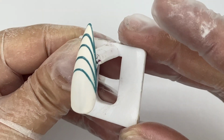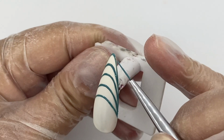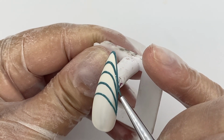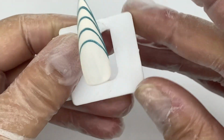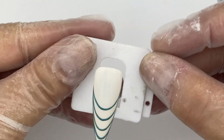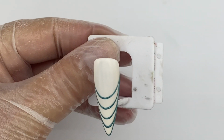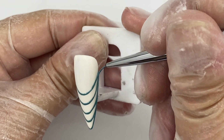I almost hold my breath when I'm doing those strokes just to make sure that I don't get too shaky, but I am actually recording this video later in the day, so I haven't had too much coffee now. It's not the morning. If you guys watch my Technique Tuesday lives on Facebook, it's in the morning, and I'm often a little bit shaky on these lines because of the coffee.